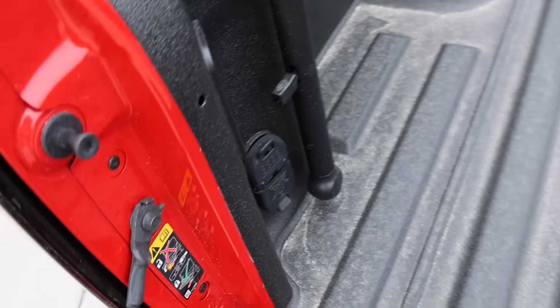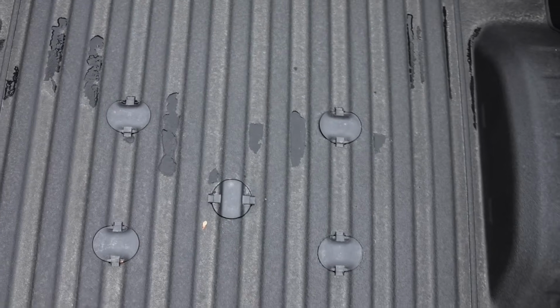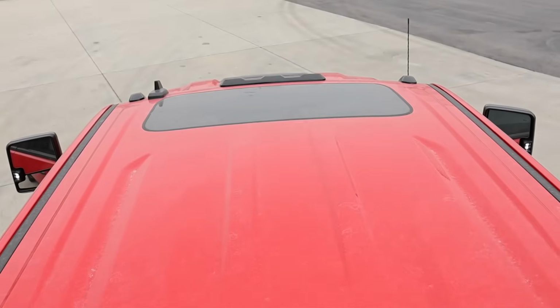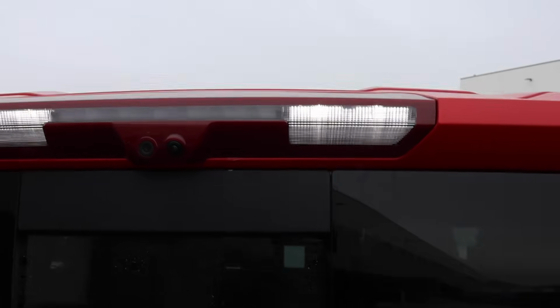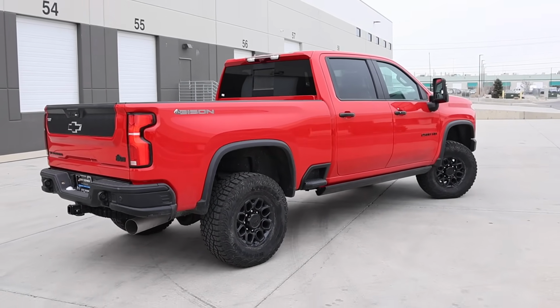4 and 7-pin. 5th wheel prep package is slightly behind the axle. You can kind of see it's a little bit off-centered with the wheel wells. And here's the roof. All LED lights up there for the high mount. And then you have 400 watts of power right there. And then here's a side view of the truck.